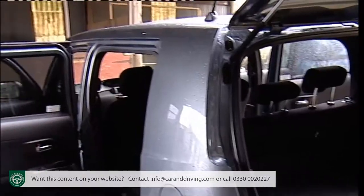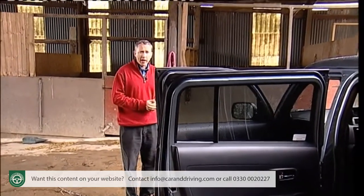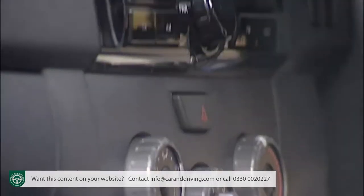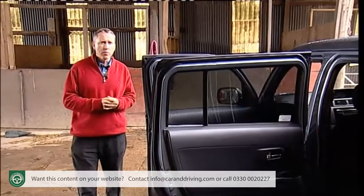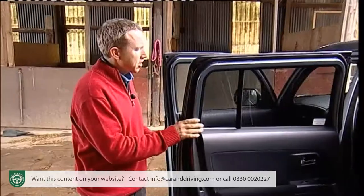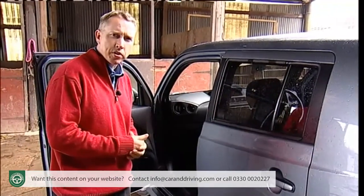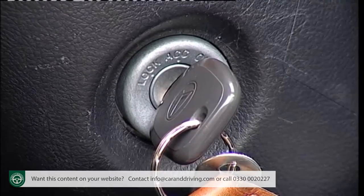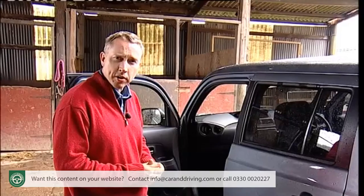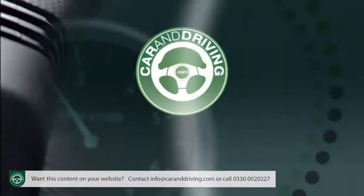Standard equipment levels leave very little to the imagination when you think about the price that we're talking about here. You get alloy wheels, air conditioning, an MP3 CD stereo. You've got a split folding rear seat with ISOFIX child seat mountings. There's rear privacy glass to make you feel like a film star, remote central locking, and front fog lamps. Safety kit runs to anti-lock brakes with electronic brake force distribution and twin front and side airbags.